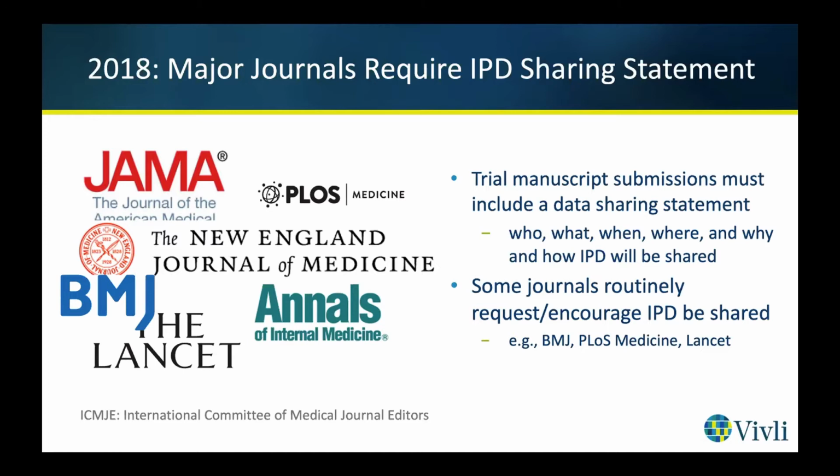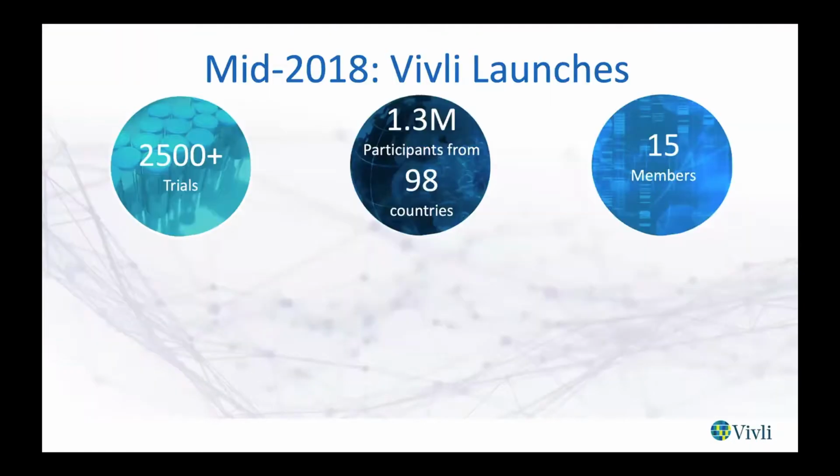Some journals have gone a bit further and either routinely or request or strongly encourage that IPD be shared, and this includes BMJ, PLOS Medicine, and Lancet, and so forth. So journals being a strong incentive for us to change our behavior as researchers, that's starting to tip the scales towards IPD sharing. Also in mid-2018, Vivli launched, so there was then a place for people to share data.